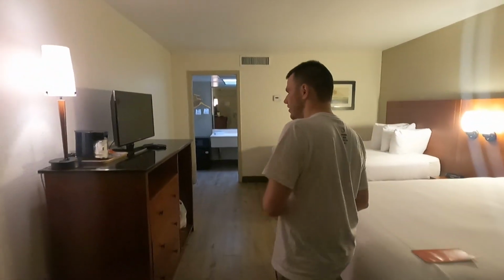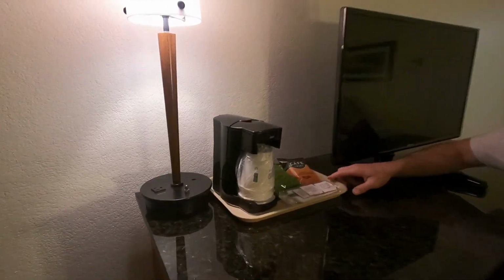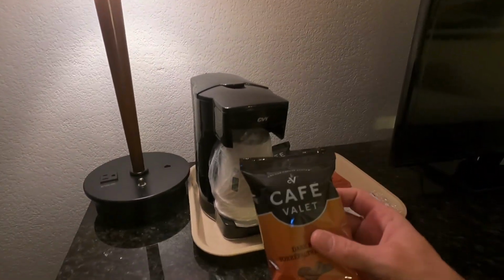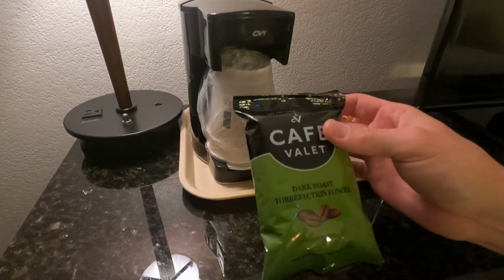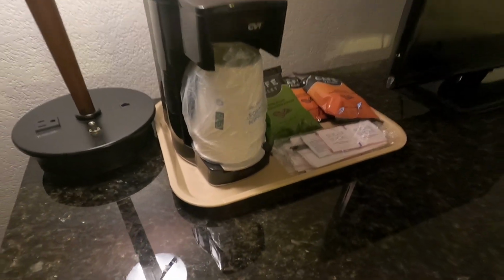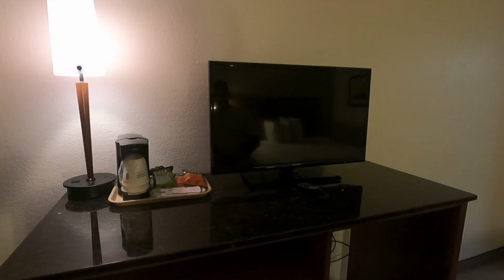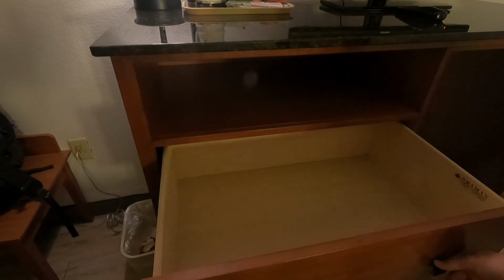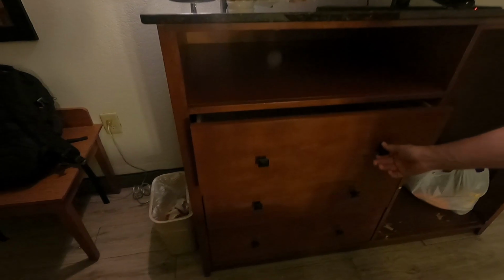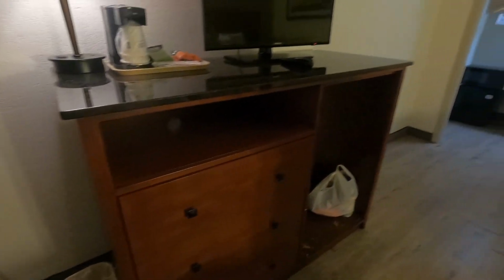So coming around, we've got a coffee machine, a couple of extra cups. You've got some of the dark roast and standard and decaf. Just a really nice, simple setup here. A few drawers as well, deep drawers to put all your clothes in if you are one of those people that chooses to unpack.